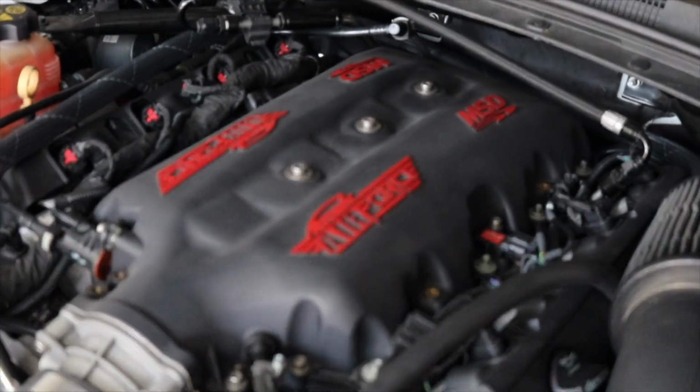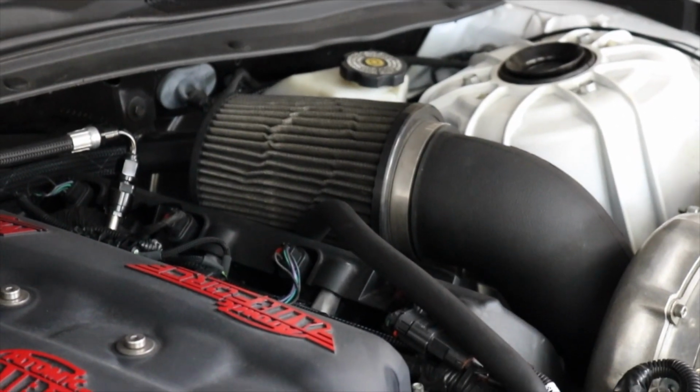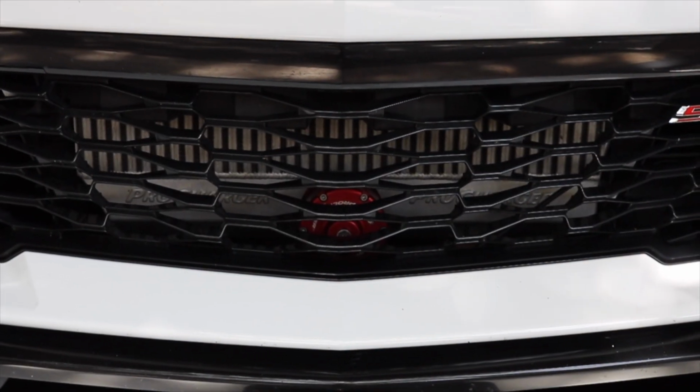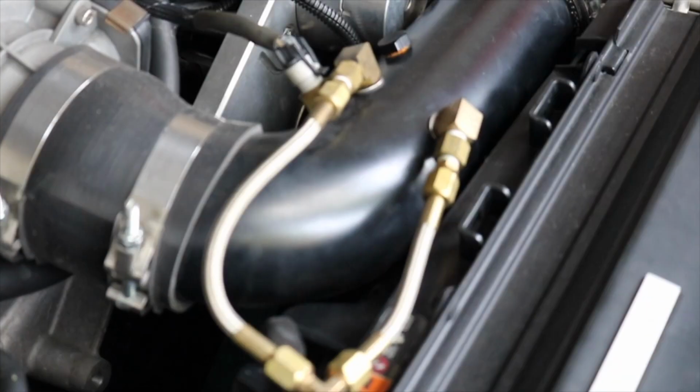It has an MSD Atomic intake manifold and a ported throttle body, rocking a ProCharger D1SC supercharger kit with a Race Air-to-Air intercooler, Big Red race valve, and Alky Control meth kit, which is using 2 meth lines.